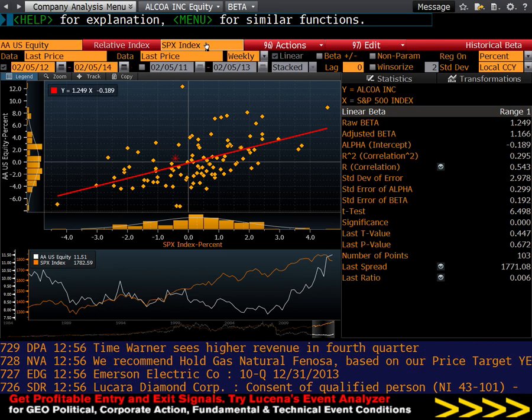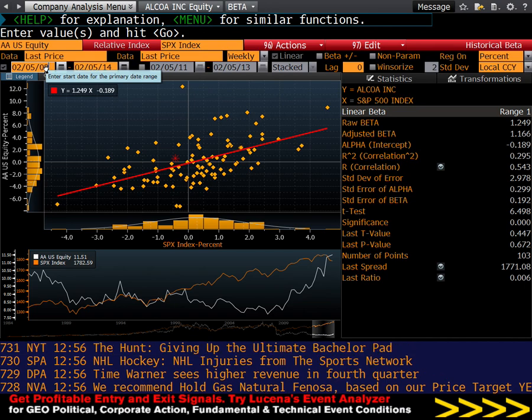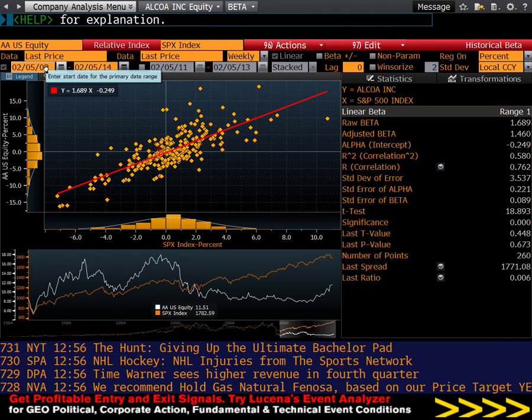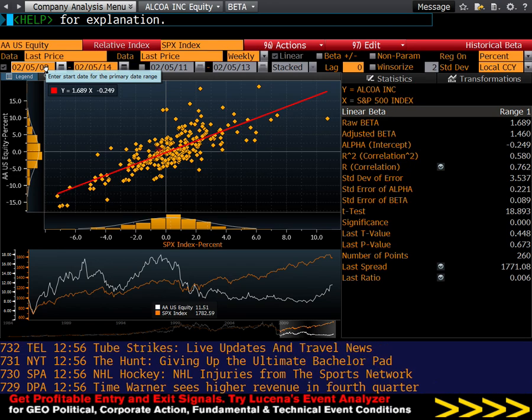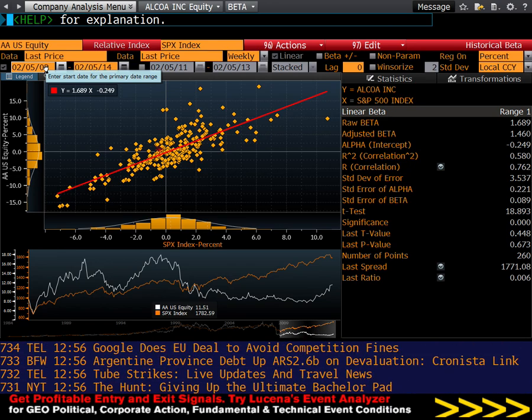Right? Now, for our purposes, we're going to want to look at a five-year beta as opposed to the default two-year beta. So I'm going to change this date range from February 5th, 2012, to 2009, and I'm going to hit enter and update it with the new data. Now, you'll see that Bloomberg actually calculates two betas, what they call a raw beta and what they call an adjusted beta.